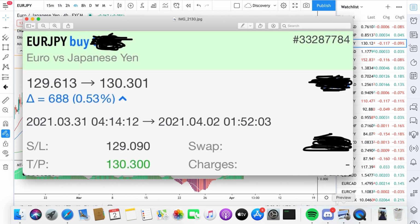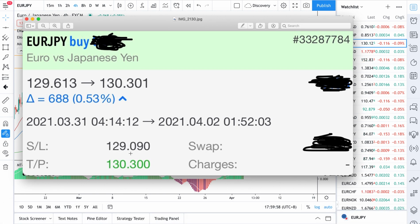So as you can see over here, this was what I did. Stop loss was over here, take profit, and this was my entry. So this was about a 68-69 pip win.